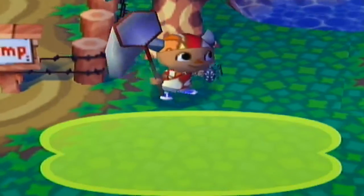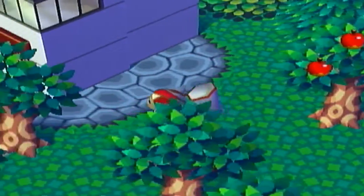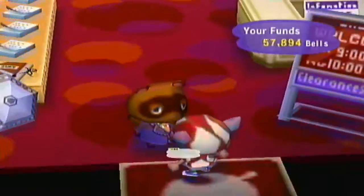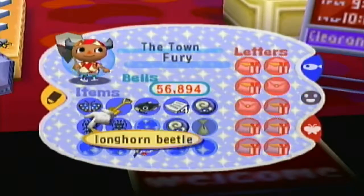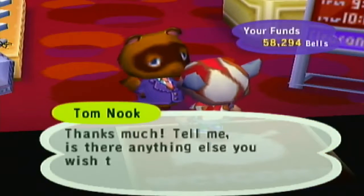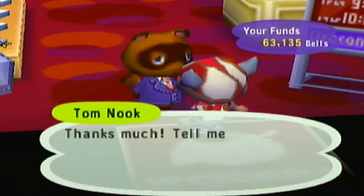Longhorn beetle. Jeez, I gotta see how much these sell for. I don't think it's much, but out of curiosity, let's take this to Nook. Look, I have some beetles I need you to assess their monetary value to. How much are these worth? I'll sell them all. I can divide by 2, 400. So not much. Got it. Well, we can sell these. I make 5,000 bells. That's not bad.